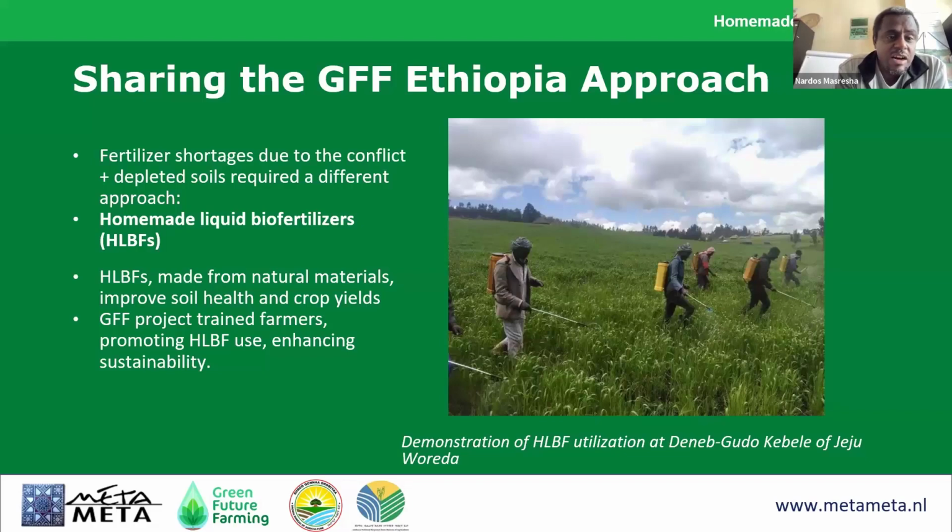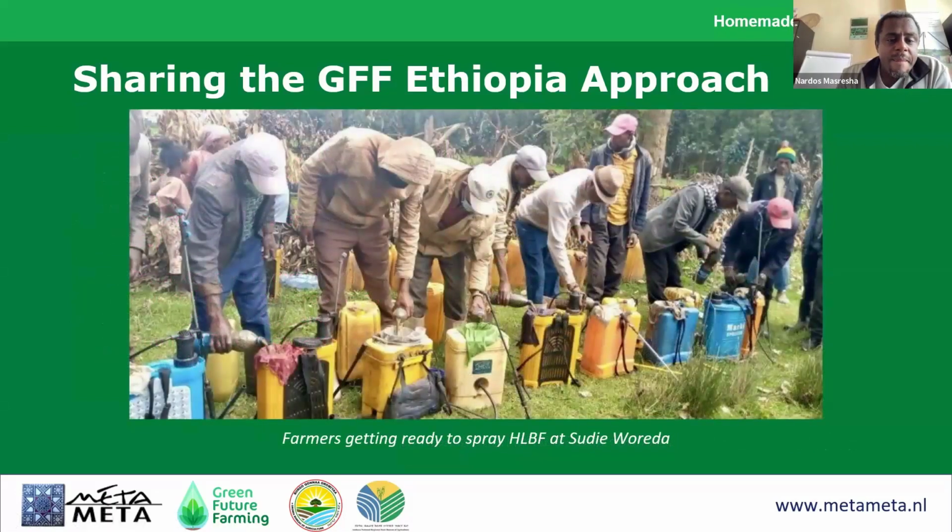So during our project implementation, it was really a good time to introduce these homemade liquid fertilizers, and in conflict areas, even in the country, it was not accessible to get those synthetic fertilizers. So we came up with this approach. We trained our farmers, and they were able to produce it themselves. They were not dependent, so that was one of the best benefits that we got from this intervention. Next slide, please.